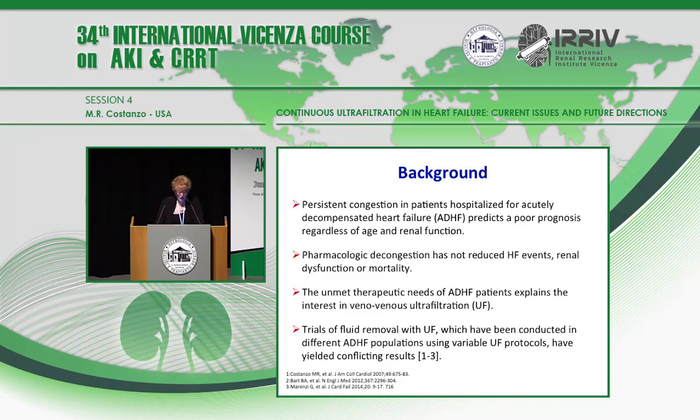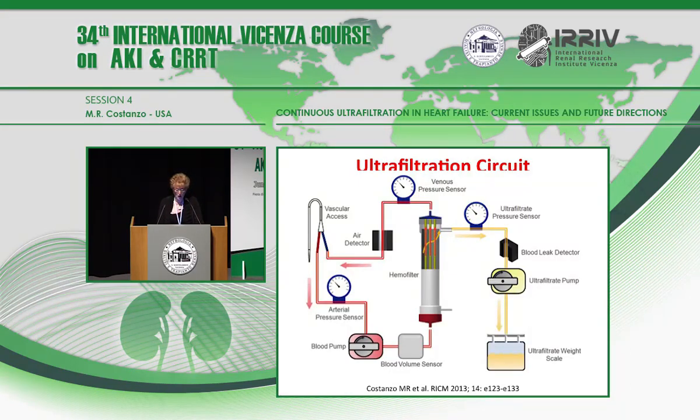Unfortunately, to date, trials of fluid removal with ultrafiltration have been conducted in different populations using variable protocols and have therefore yielded conflicting results. I don't have to talk to this audience about what an ultrafiltration circuit is. I just want to tell you that this representation of the ultrafiltration circuit, I'm indebted to Claudio, who helped me with the drawing for one of the articles that we wrote.